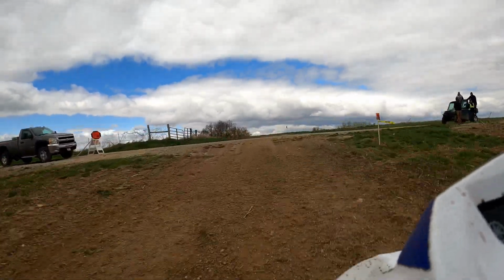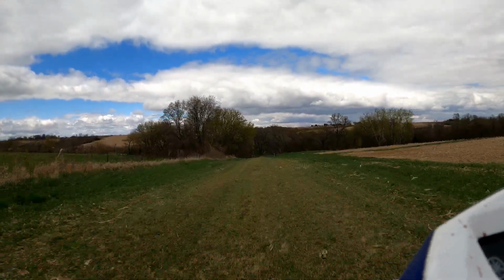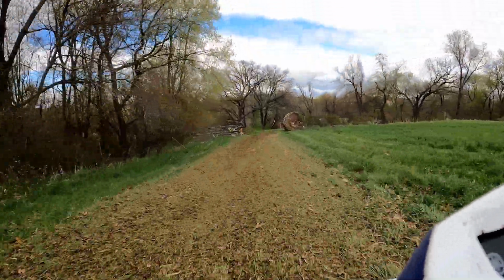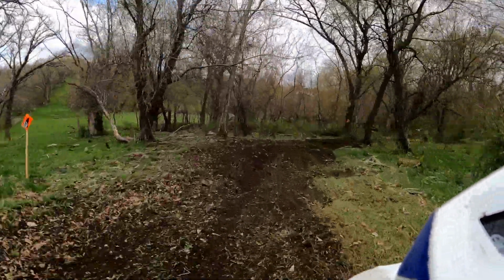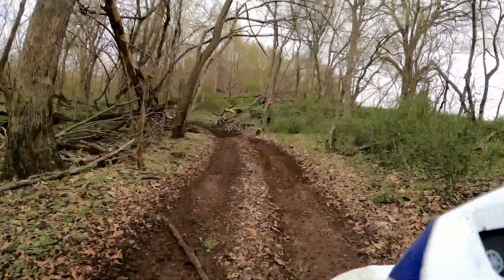You never know what happens there if your back end comes out on you or what have you. So going downhill again, you're on grass. You've got to be careful coming down here. It's a little bit off camber. Make sure you're on your braking good. But this corner's not too bad. It's kind of a sweeper a little bit. But right coming up here is a really steep ditch. You've got to be mindful going into it.